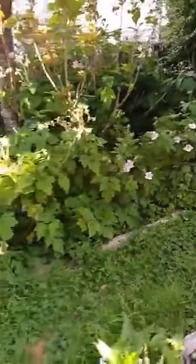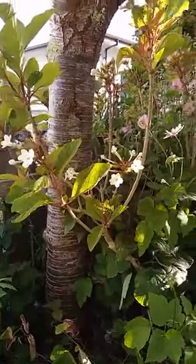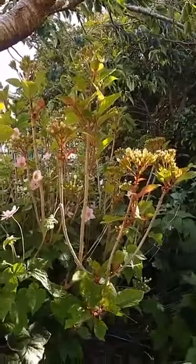The other thing that's really happening here at the moment is the Luculia. Look, it's just covered in flowers. It's going to get bigger. Look at all those. They're just starting to really come out.